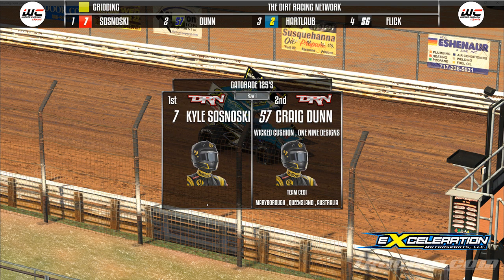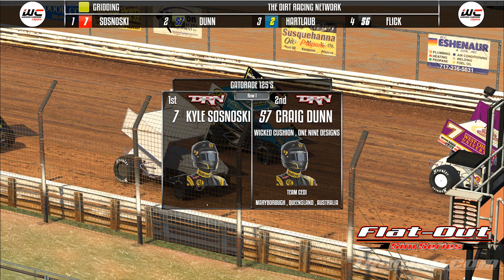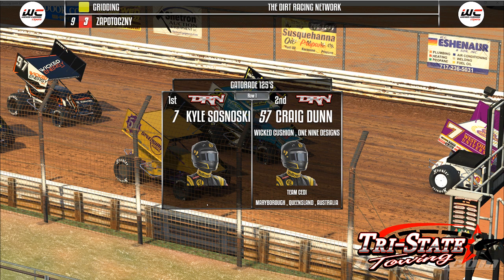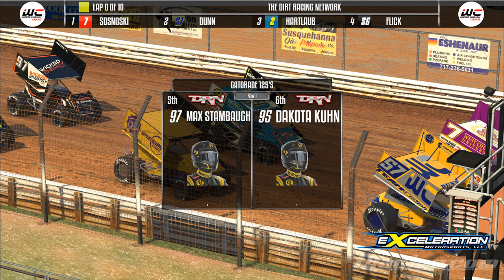Heat race number 2. On the pole, 7 car, Kyle Sosnowski. On his outside, the Wick Cushion 19 Designs Team SETI out of Maryborough, Queensland, Australia, the 57 car, the Flying Aussie Craig Dunn. Row 2 on the inside, that's going to be row 3. I am way out of kilter now.